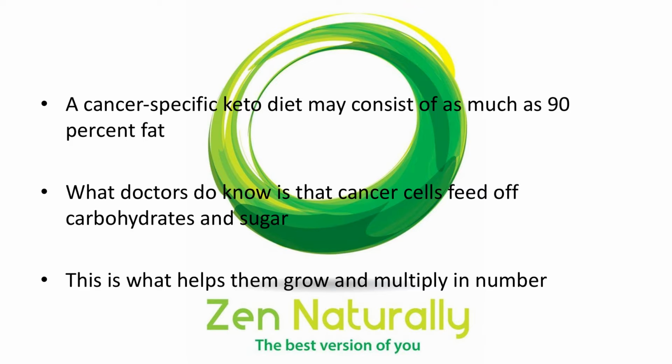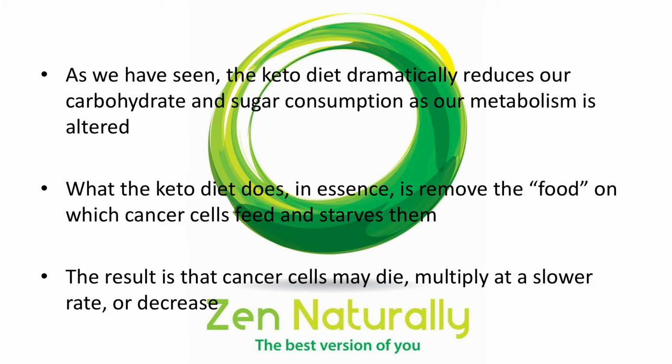What doctors do know is that cancer cells feed off carbohydrates and sugar. That's what helps them grow and multiply in number. As we've seen, the keto diet dramatically reduces our carbohydrate and sugar consumption as our metabolism is altered. What the keto diet does, in essence, is remove the food on which the cancer cells feed and starves them. The result is that the cancer cells may die, multiply at a slower rate, or decrease.